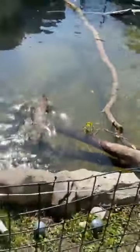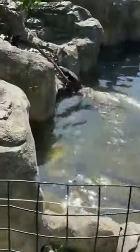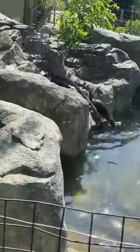The otter kits are weighing in at about 7 pounds right now, so they're still pretty tiny. And now let's talk a little bit about just otters in general having babies and what that's like for them. So this is really, really cool.